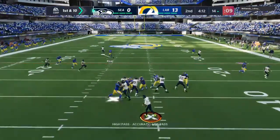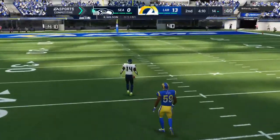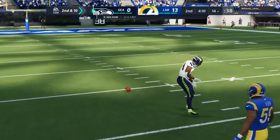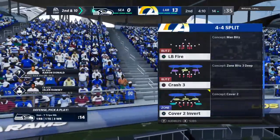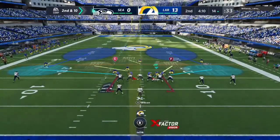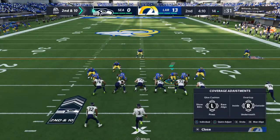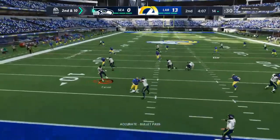Trying to shake off the interception. He'll look to throw. And that is incomplete. Took a shot there on first down, but he couldn't reel it in. It's almost human nature, isn't it? They score on one play, you come out on offense, you try and do exactly the same thing. They tried the deep ball. Couldn't quite connect, but give him an A for effort.